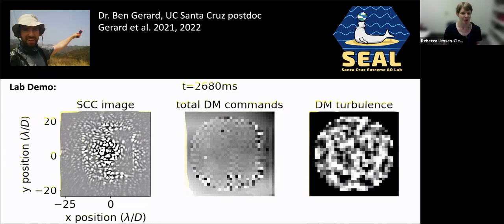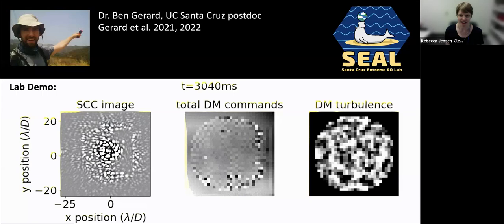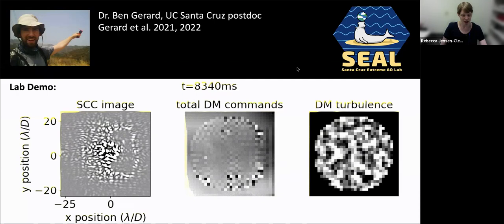Okay, so Ben, over the last few years, has been hard at work in demonstrating that this technique can really work on a laboratory testbed that we have here at UC Santa Cruz. It's called SEAL, the Santa Cruz Extreme AO Lab. And I hope you can enjoy the local flavor of our logo here. It shows an elephant seal with some aberrated wavefronts and then some flat wavefronts there. And so this was a sort of tabletop lab demonstration.